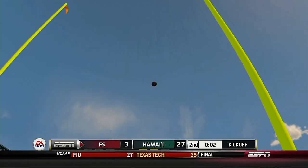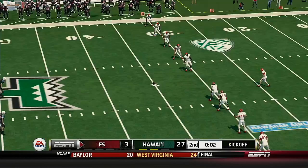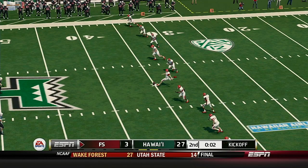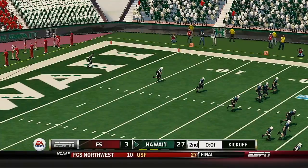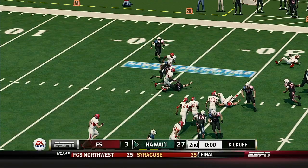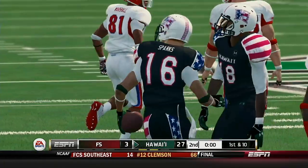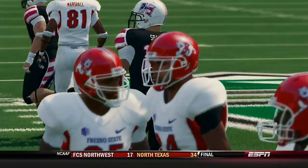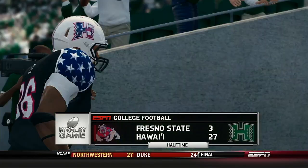They're probably just going to squib this kick. I don't think they want to see the return man create lightning before halftime. He's to the 20. Brought down at the 29. We've played a half of football. Hawaii leads 27-3.